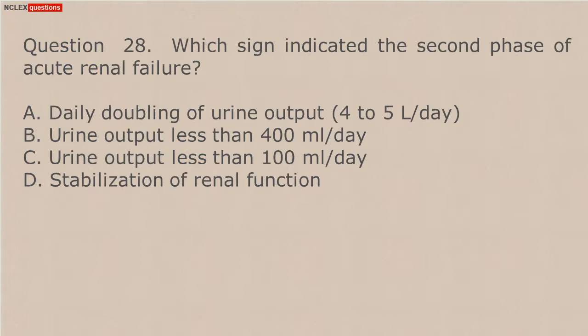Question 28. Which sign indicates the second phase of acute renal failure? A. Daily doubling of urine output to 4 to 5 liters/day. B. Urine output less than 400 milliliters/day. C. Urine output less than 100 milliliters/day. D. Stabilization of renal function.